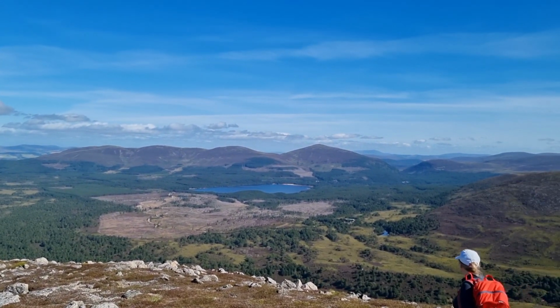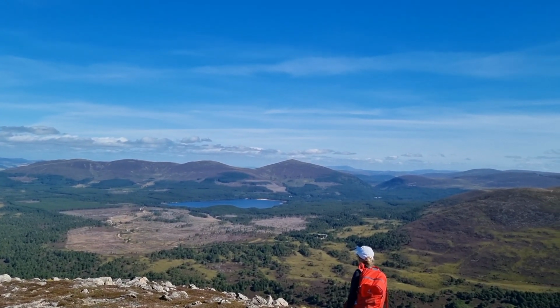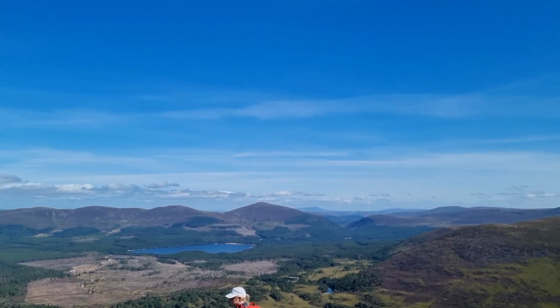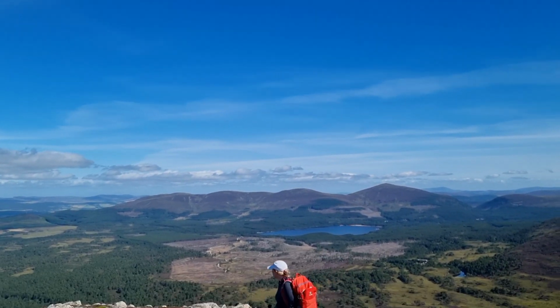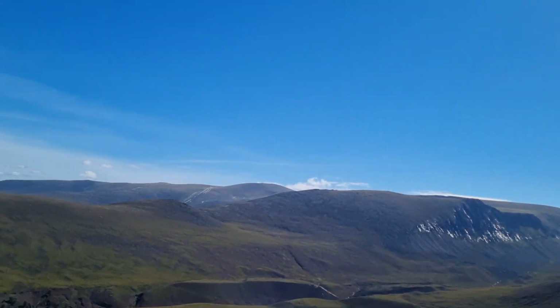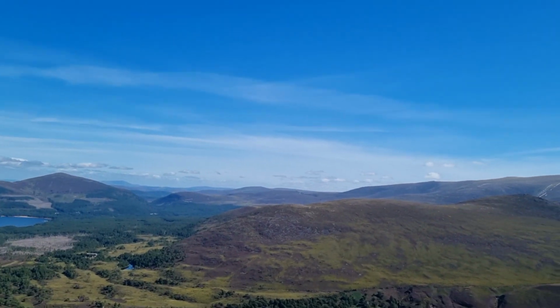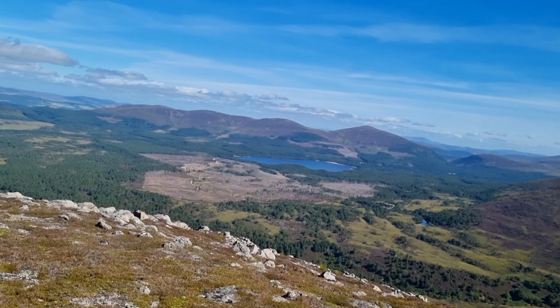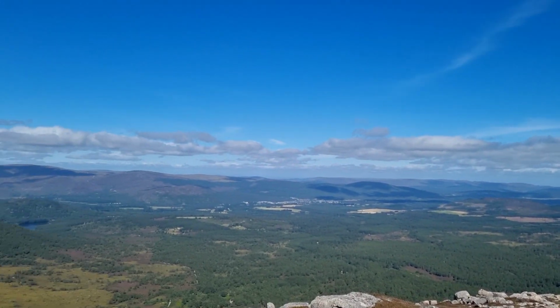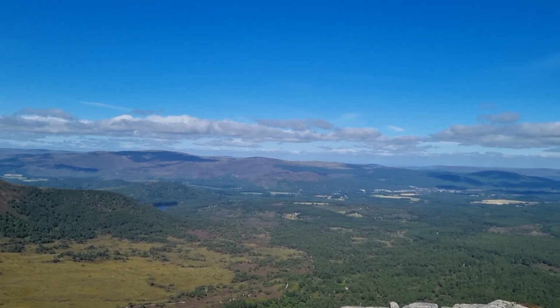What a view. So we'll get down to Loch Morlich, Meall a' Bhuachaille behind it, and you can maybe just make out Ben Rinnes in the distance. What a view. All right, let's get back over here and we'll just have a wee donder around the top. Yeah, that was definitely well worth it.